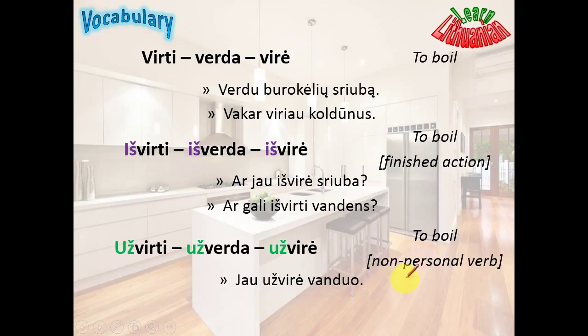Now, there's another verb for water to boil. This verb is only used in non-personal sentences. Like, no person can do this action, užvirti. If a person užverda, that means he boils alive and he dies probably. Only water can užvirti, užverda, užviri. So this verb is only used with water. Only water can do so. No person can do so. Well, you can, but you will die, because no person goes into a bath of boiling water.